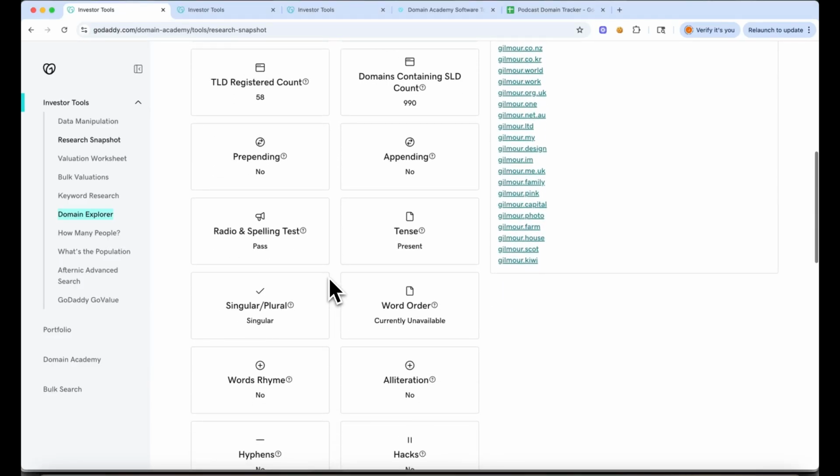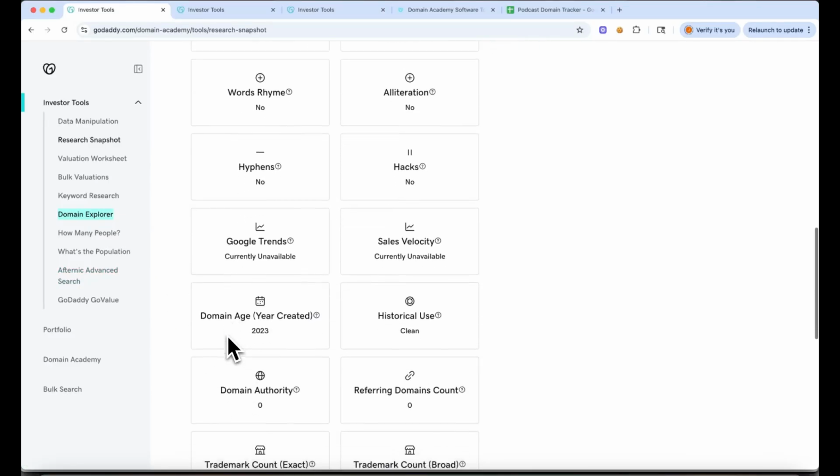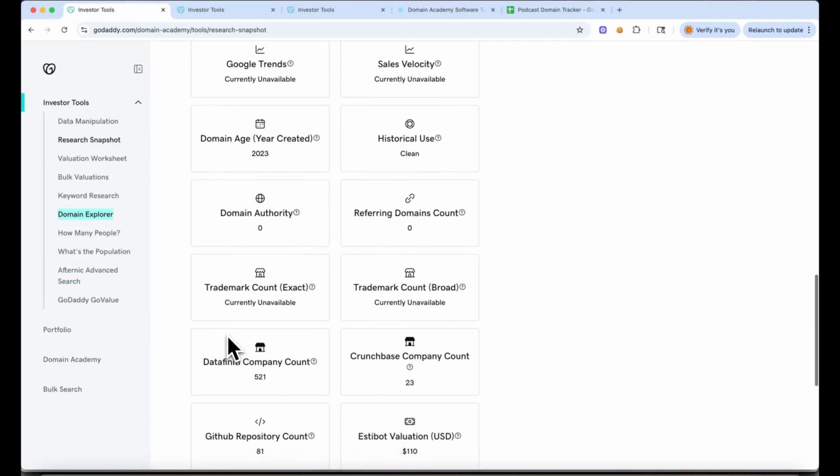It passes the radio test, although I would say that that's another thing that I had to think through when I purchased this, because there is another way to spell Gilmore, M-O-R-E, instead of M-O-U-R, and you can use our How Many People tool, which I'll show you in a bit, to flesh that out. So we've got a lot of tools to identify the potential in this.